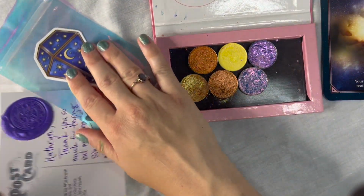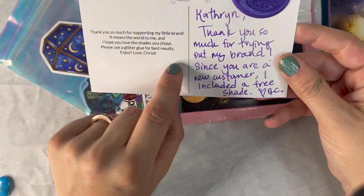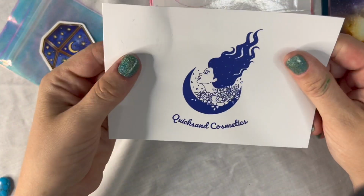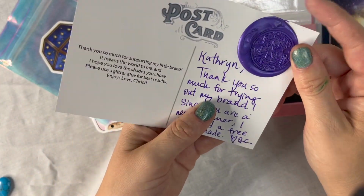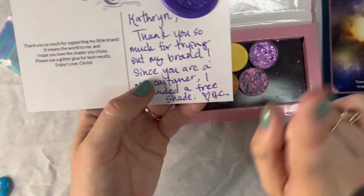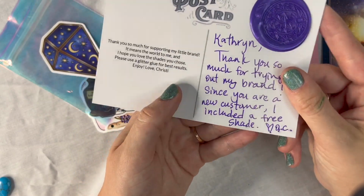And then I got a little postcard that said thank you, explained why I got the free shade, and it's got this cool wax seal, which is nice. I thought this was a very nice touch. I always love these personal notes from brands. I know Copacetic does things like this. Cleona used to. I'm not sure if they still do. I have an order coming soon, so I guess we'll find out. But I love this. I think this is so cute.